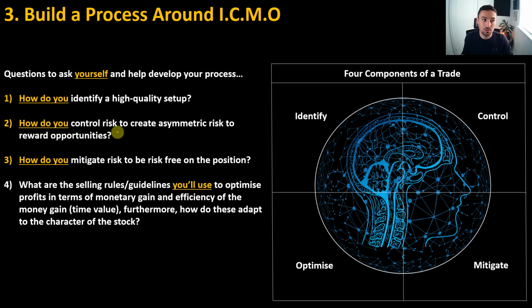How do you control risk to create asymmetric risk to reward trading opportunities? How do you mitigate risk to be risk free on the position? What are the selling rules, selling guidelines you'll use to optimize profits, both in terms of monetary gain and efficiency of the monetary gain, also known as time value? Furthermore, how do these adapt to the character of the stock? As I mentioned, different stocks move differently.